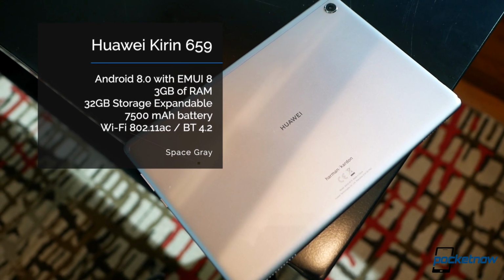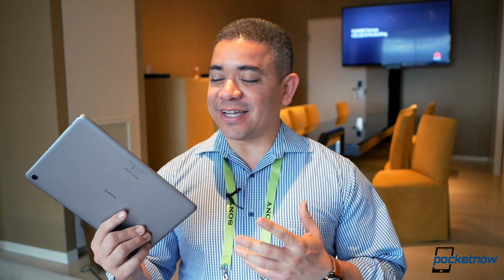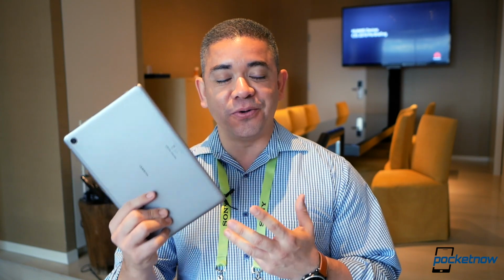Internally, there's the Kirin 659 processor, 3 gigs of RAM, 32 gigs of storage, and a 7500 mAh battery that's rated for 13 hours of video playback. The cherry on top, believe it or not, the stylus is included in the box, there is expandable storage, and this tablet begins at just $299.